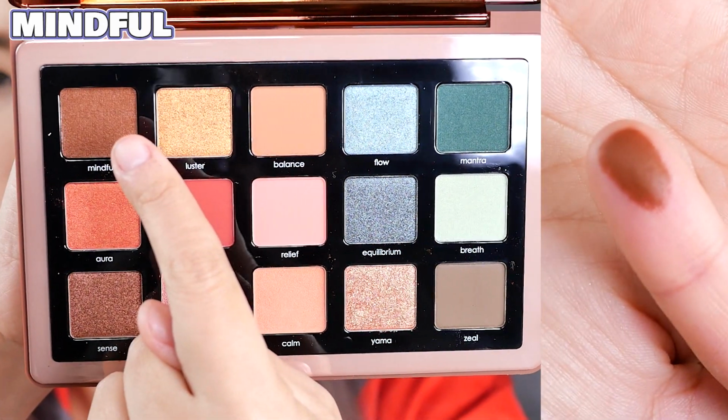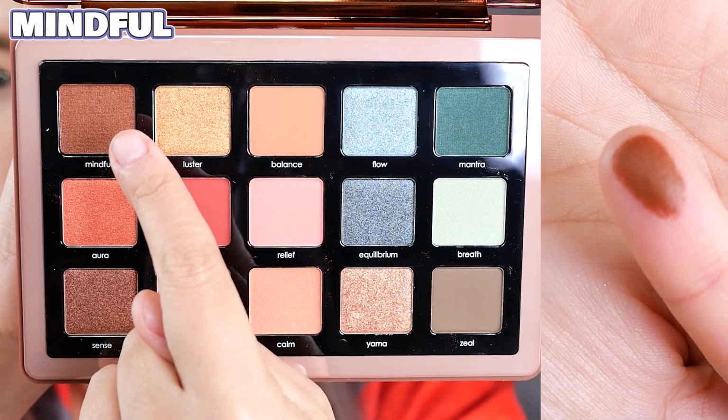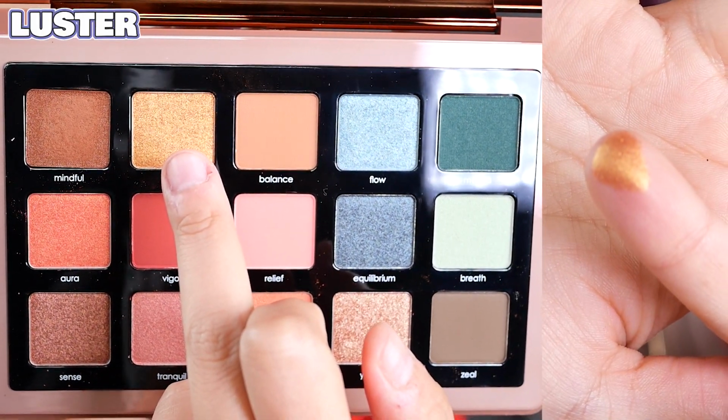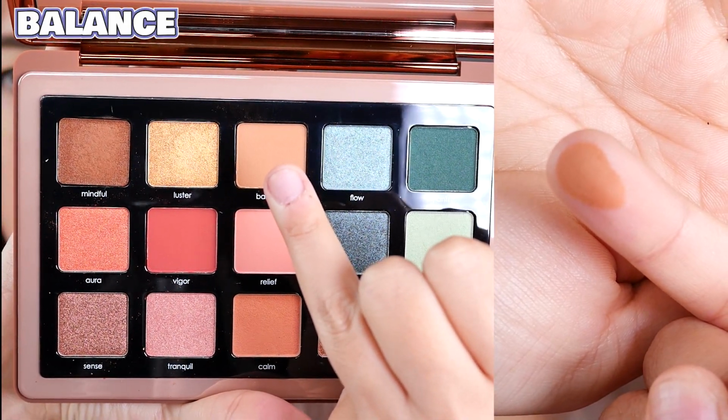The first shade, Mindful. The texture is very special, close to matte but not entirely matte. Very buttery, easy to apply, highly pigmented. It's a warm toned caramel brown. The second one, Luster. It's a metallic gold, bronzy gold, giving me a couture vibe. The third shade, Balance. The texture is entirely matte, slightly drier, and very highly pigmented as well.